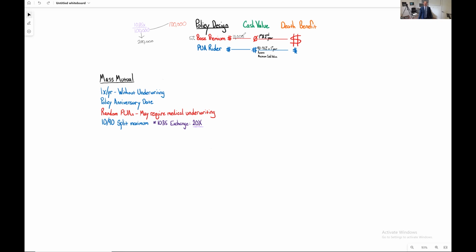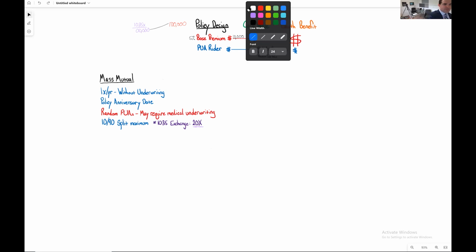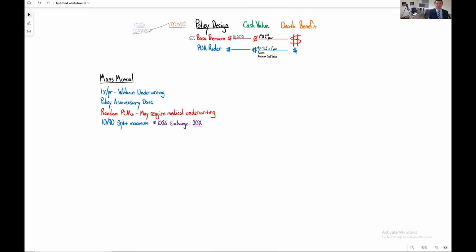If your 1035 exchange, let's take the same scenario here, but let's say it was a larger 1035 exchange, which we don't do a whole lot of 1035 exchanges. They do have to make sense just from a pure guaranteed and non-guaranteed standpoint. But let's say it was $200,000. So you're paying in still the same 100K plus a 1035 exchange of $200,000, which means the total first year input would be $300,000.